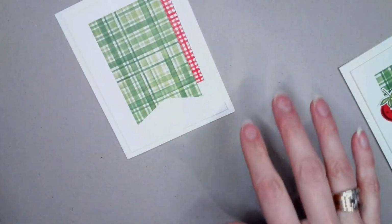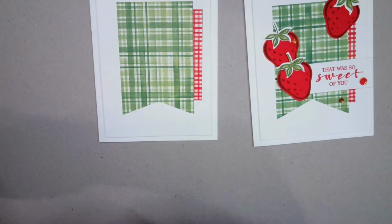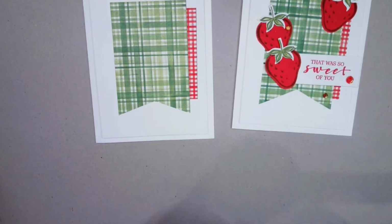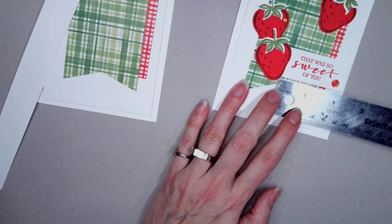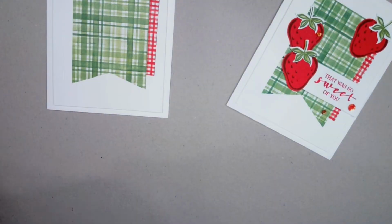Oh, I didn't cut a sentiment piece. Right, so there we are so far. Now I'm going to need some, well, maybe I should do the sentiment here. I haven't actually cut a piece yet. Did I measure it? I did not. This one in particular measures 2 1/4 by 1 inch wide.